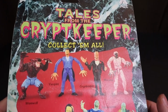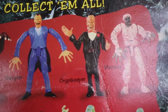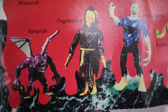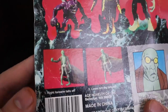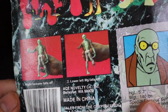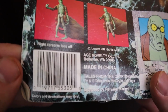There were a total of 8 action figures to collect, including the werewolf, the vampire, the Cryptkeeper in a tuxedo, the mummy, and then of course we had the gargoyle, the original Cryptkeeper in his robes, and of course Frankenstein and zombie. Each of the action figures promised at least some basic articulation as well as movements. I mean, they're supposed to be action figures, right? We want to see some action.